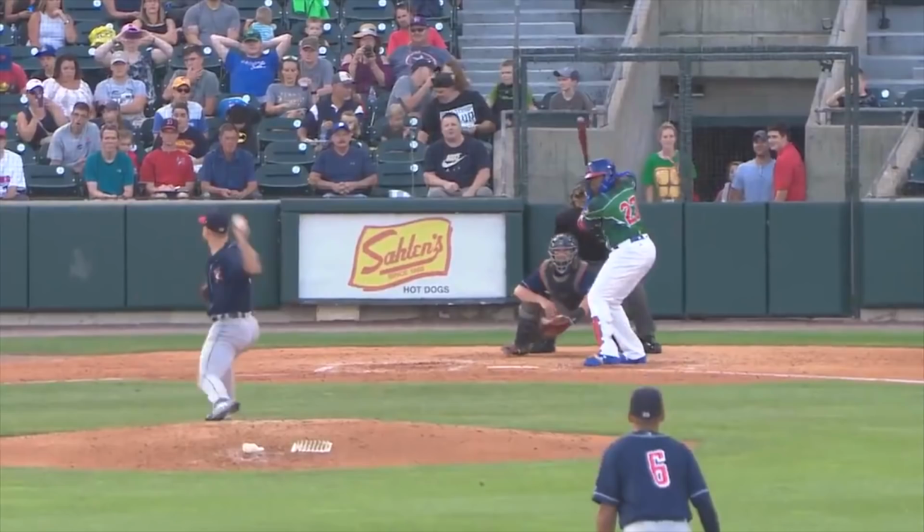The Blue Jays have nothing to play for, so you might as well get a little bit of extra income because Vladimir Guerrero Jr., if you call him up, he's going to put butts in your seat. So call that man up, please.